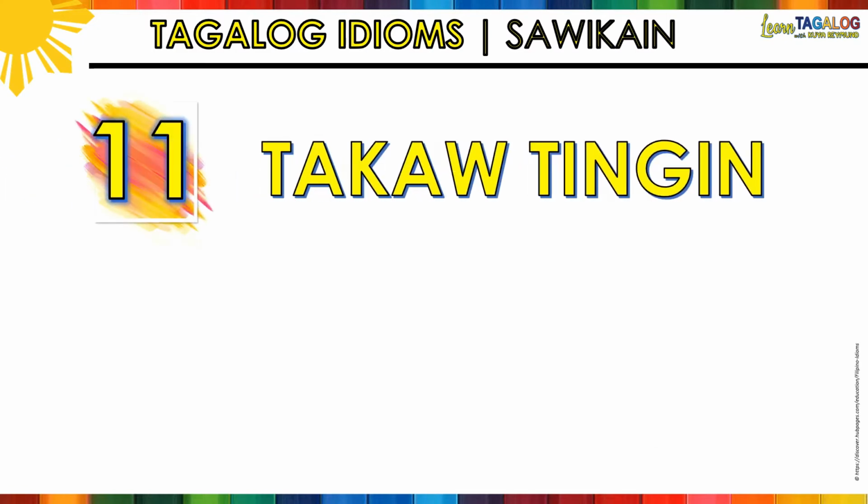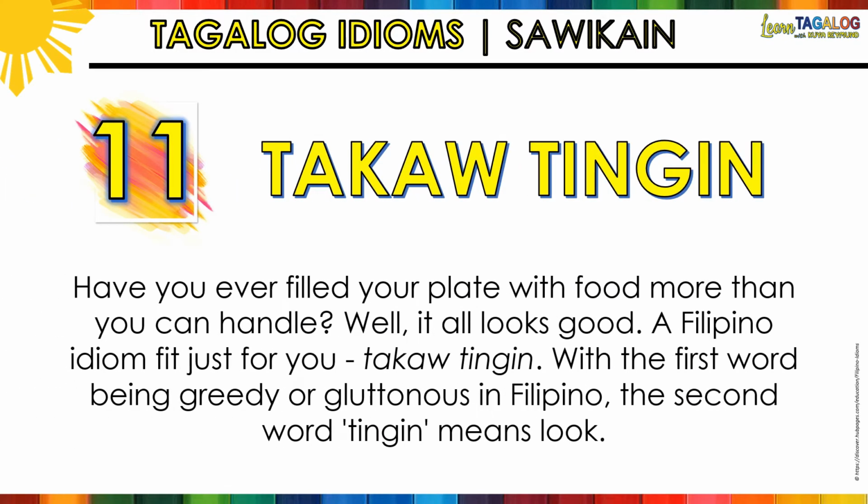11, we have here takaw tingin. Have you ever filled your plate with food more than you can handle? Well, it all looks good. A Filipino idiom just fit for you. Takaw tingin, with the first word being greedy or gluttonous in Filipino, the second word tingin means look. So takaw tingin, that's for number 11, bilang 11.